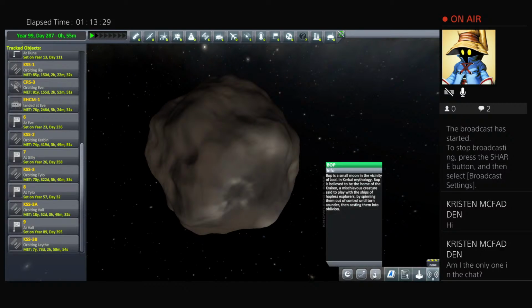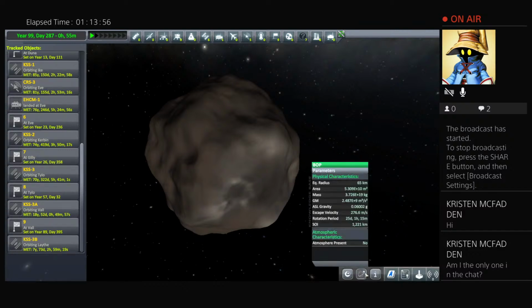Let's check out some information about Bop. Bop is a small moon in the vicinity of Jewel. In Kerbin mythology, Bop is believed to be the home of the Kraken, a mischievous creature said to play with the ships of hapless explorers by spinning them out of control until torn asunder, then casting them into oblivion. Oh boy. Let's check out the parameters and characteristics.